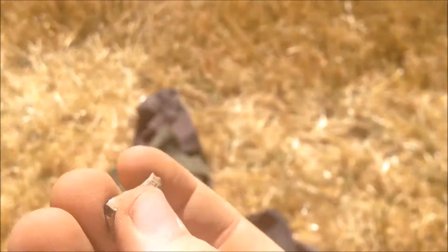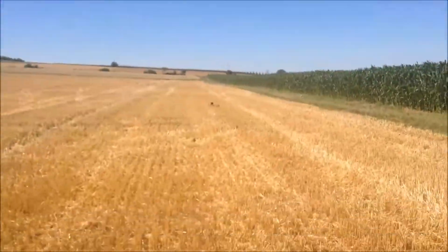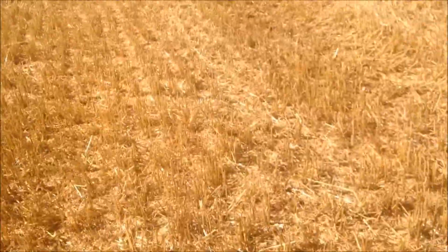You know what? I'm gonna call it silver, just for the sake of it. So yeah, already silver. You can see, I just walked back to my bag. This is the distance I've covered. Good day so far. Alright, let's carry on.